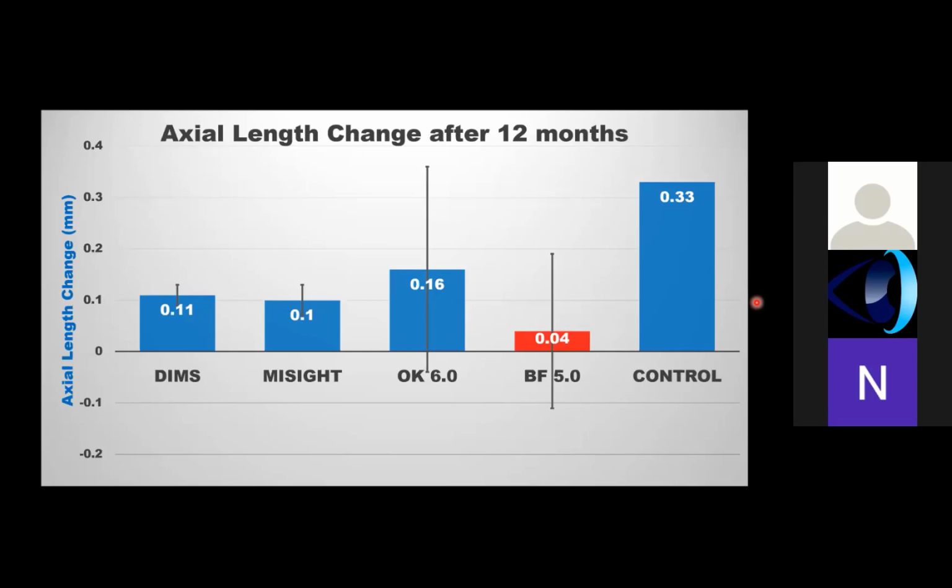I wanted to put in the control bar here on the right. When you look at a lot of the myopia management studies, that's an average progression that we would see in this age group in the control population wearing either single vision spectacles or single vision contact lenses. We get about 0.33 millimeters of axial length growth in that control population, which factors out to about 1 diopter in the first year after you started following those patients.